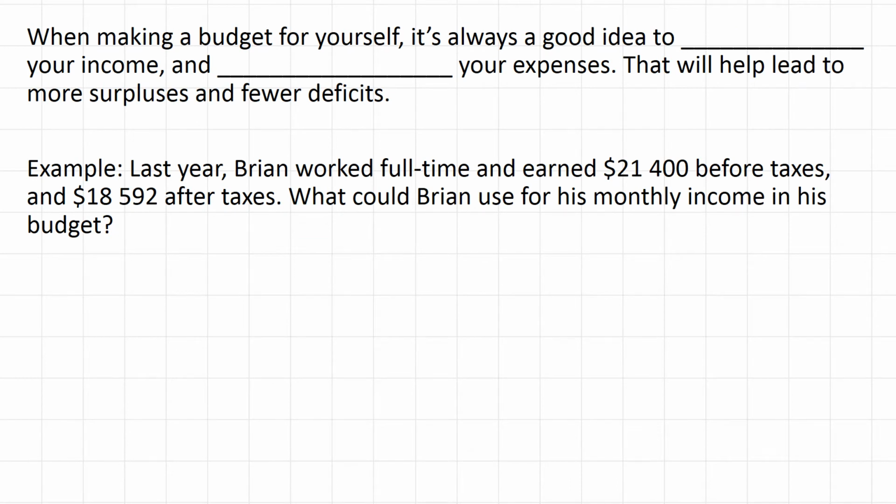This is just a good tip for yourself. It's always good to underestimate your income and overestimate your expenses. You don't have to go crazy, but if you underestimate your income and overestimate your expenses, it's going to help lead to more surpluses and fewer deficits, which means putting more money than you even originally planned towards savings.